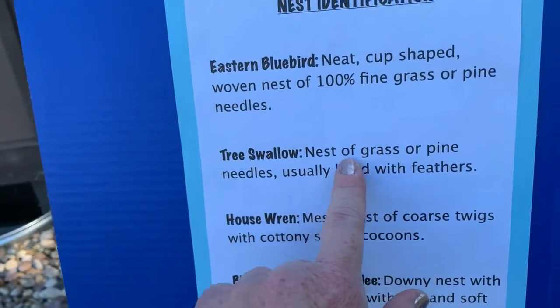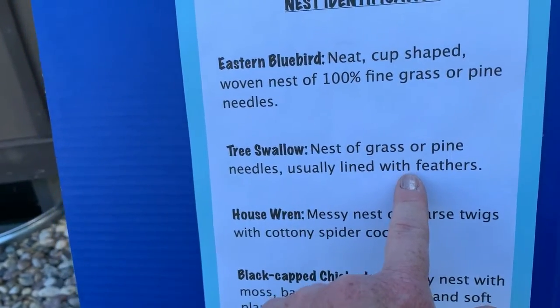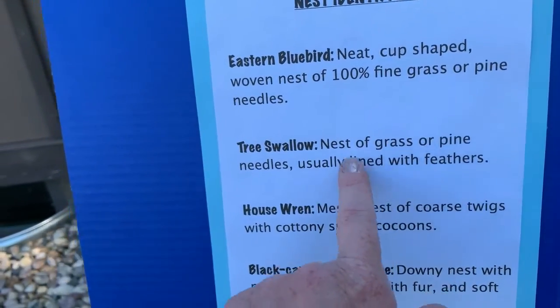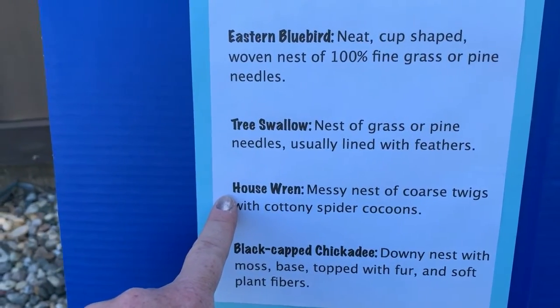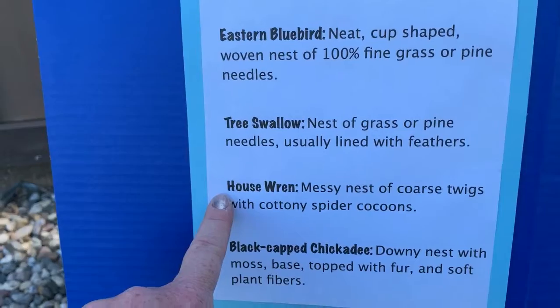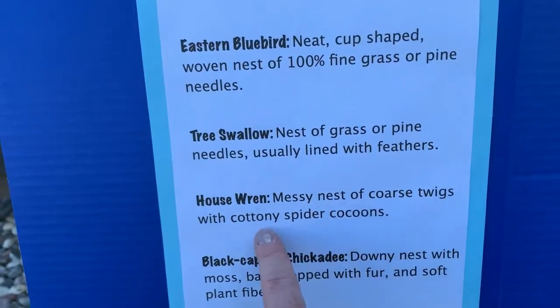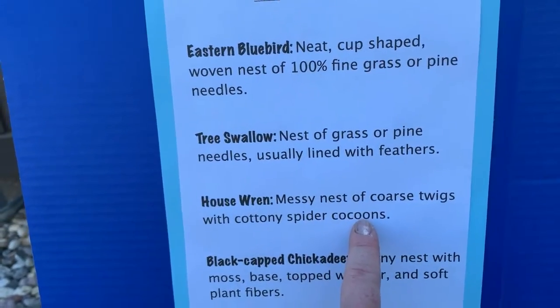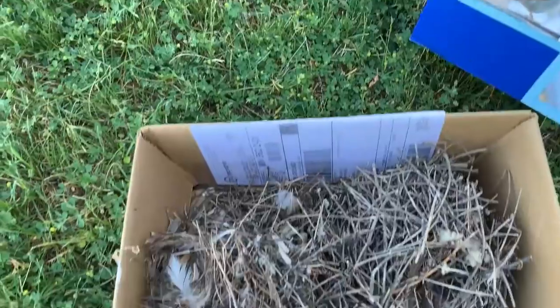Okay, so their nest is of grass or pine needles, usually lined with feathers. And hopefully we're gonna go look in a nest box here in a little bit and we'll find one of their nests. The other common bird that we see here is a house wren. They have a messy nest of coarse twigs and cottony spider cocoons. And let me show you some of their nests that we've taken out here at Big Stone Lake State Park.